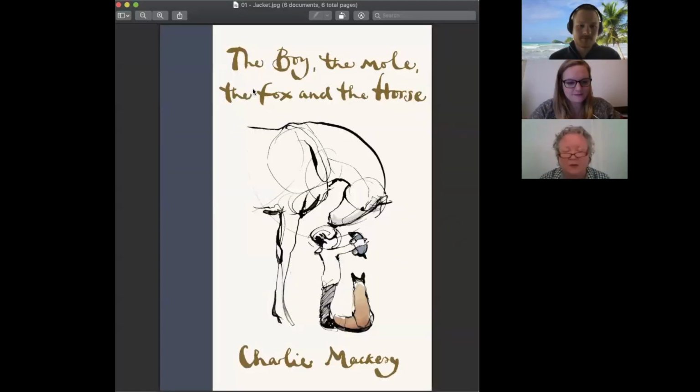And we are here to talk to you about a book that we have all fallen in love with, and we're going to read it to you as well. It's a beautiful book called The Boy, the Mole, the Fox, and the Horse by Charlie Mackesy.